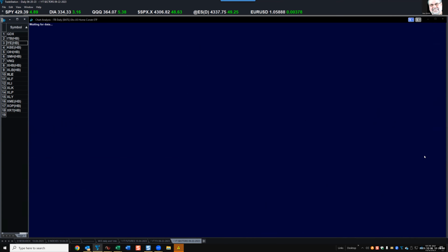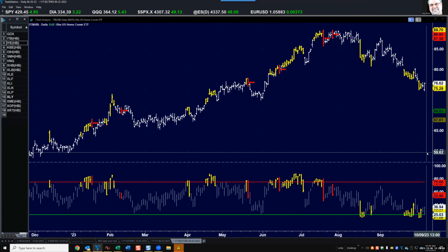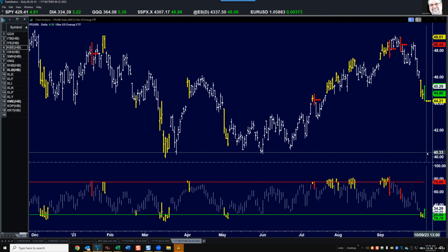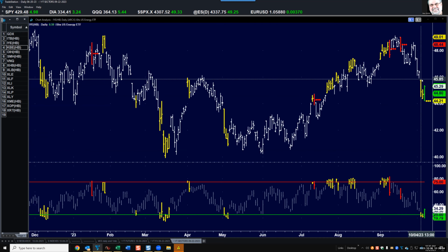Next chart would be ITB, almost a bullish engulfing, oversold condition, probably turning up. Next chart, IYE, bullish engulfing today, brand new buy signal. Looks like this is going to start to rally very, very nicely. Small gap to close. No particular substantial resistance. May come back up quite a bit.